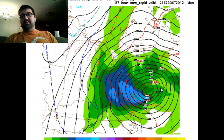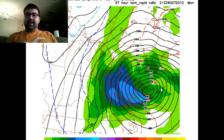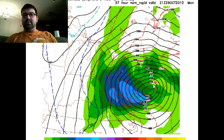I just want to discuss the forecast models, where they're making landfall and what exactly is going on. The first one I'm going to show you is the NAM model. This is as we get into about 5 p.m. Eastern Standard Time on Monday. Here's Sandy sitting right here, starting to make landfall right up towards New York, Philadelphia, places like that.